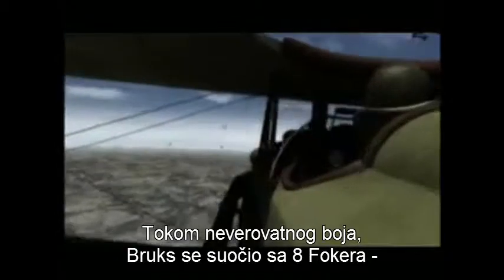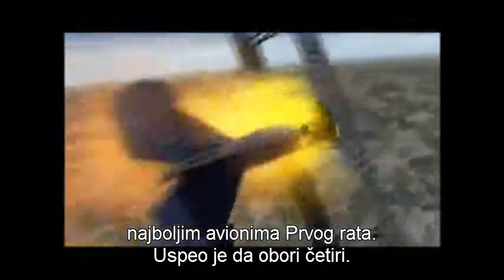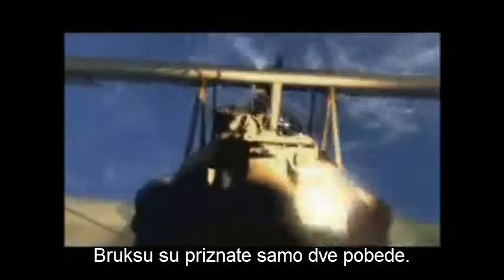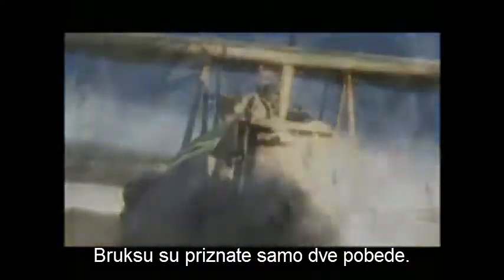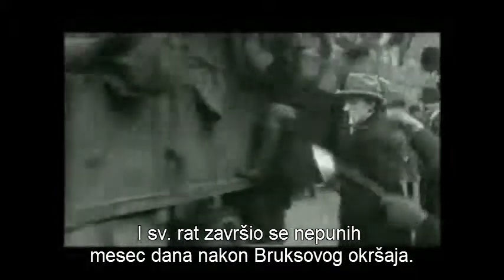During the incredibly intense action, Bruks has fought off 8 Fokker D-7s, the most advanced fighter of the war, while downing 4 of them. It's a stunning achievement, but under the victory rules of the day, Bruks is only credited with 2 kills. World War I ended less than a month after Bruks's epic battle.